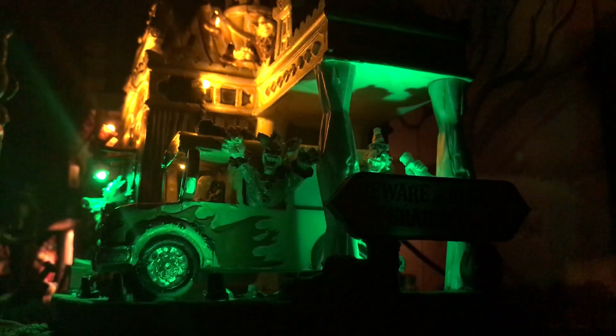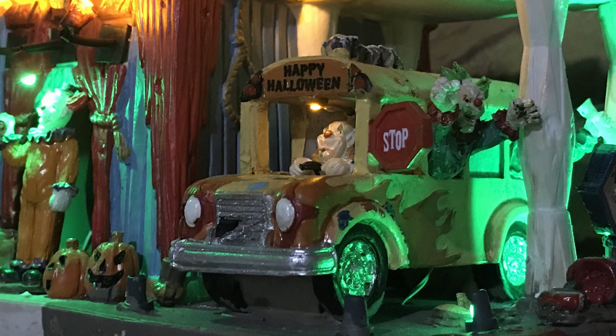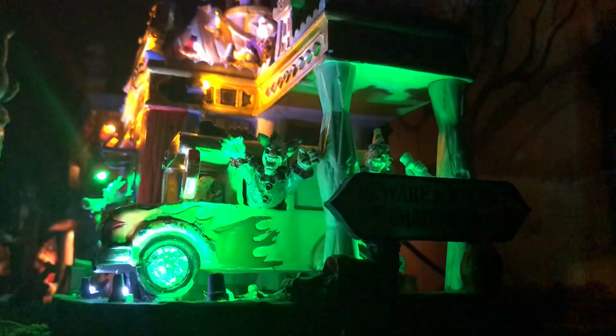And so there's two main figures that go with this here. You've got the Barker out front, who again, he looks scary as they all do. The second part of this is this crazy bus driver that's in the corner, and the sound effects really line up well with him, honking his horn and doing other crazy stuff.